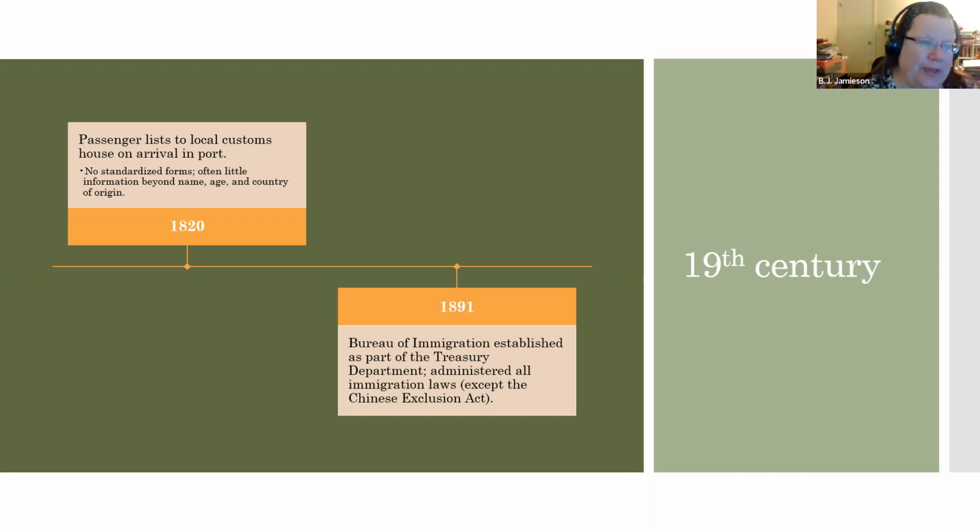In 1891, you get a new Bureau of Immigration. It had been parts of other departments. There really wasn't a federal overall Department of Immigration. And as we've seen in a lot of records, in that last half of the 19th century, government developed from almost nothing into the beginnings of a modern federal government. This new Bureau of Immigration was part of the Treasury Department and handled almost all of immigration except for the Chinese Exclusion Act, which mostly affected the West Coast, and is just what it sounds like. In other words, people who were Chinese pretty much couldn't enter the country.